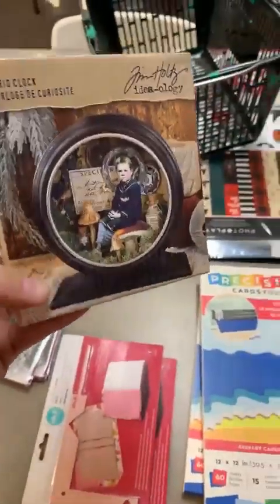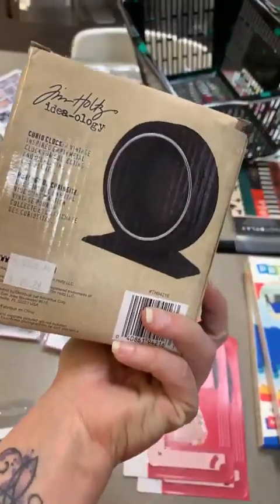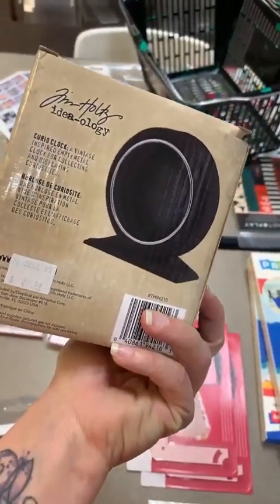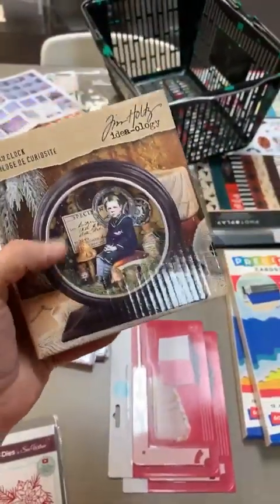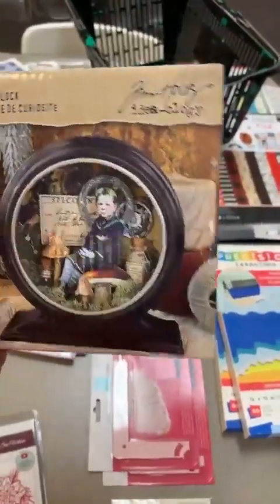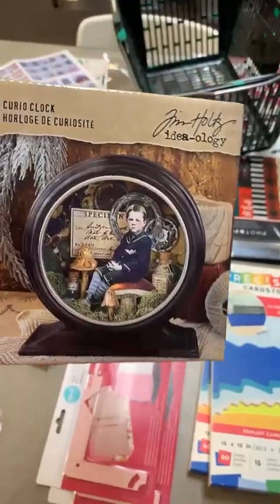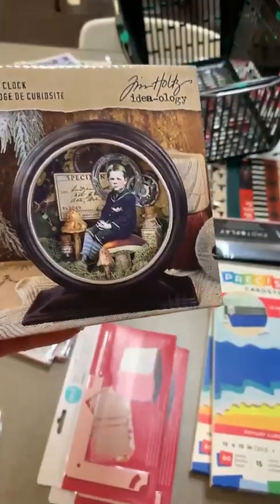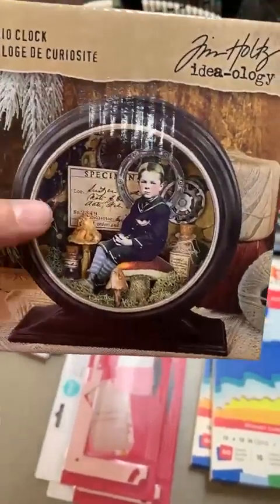Next up, Curio Clock. This is one of Tim Holtz's little curio clocks, and my friend Tracy at Papercraft Clubhouse up in Connecticut, in our 49 and Market Christmas group that we've got going on, where we're all teaching classes. She is using the curio clock for hers. I can also get it in red. Miss Sarah was here over the weekend and she saw it. She snagged the red one, and that is what Tracy is using. But she is doing a cool little collage on the inside with this clock as a home decor piece.